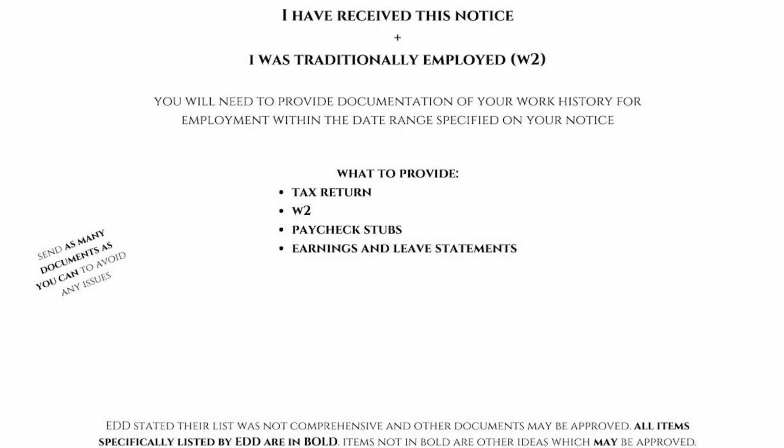Next, for those of you that have received this notice, but you were traditionally employed as a W 2 employee, you will need to provide documentation of your work history for employment within the date range specified on your notice. Many of you may be receiving this notice because you received PUA for a very brief period of time, which was applied to you as an extension during a time when the PEUC extension lapsed. What documentation can you provide? You may provide a tax return, W 2s, paycheck stubs, or earning and leave statements.